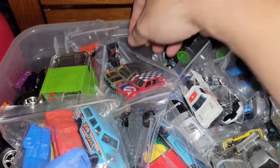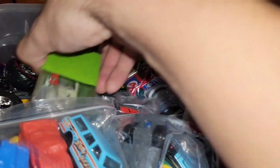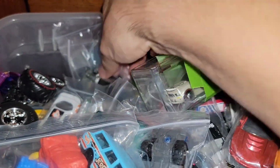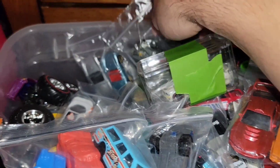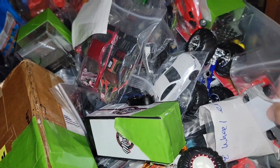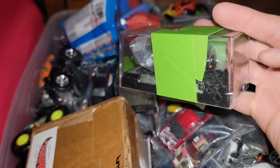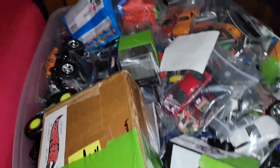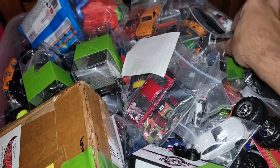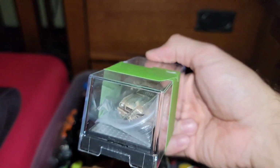Treasure Hunt. Some Ferraris. I feel like I'm turning into the Ferrari hunter instead of the Mustang hunter. You got the other Treasure Hunt. Some customs that were sent to me. I think this was the Knight Rider style custom. Got the JDC custom right here. Nice and protected. Oh yeah, here's another one.